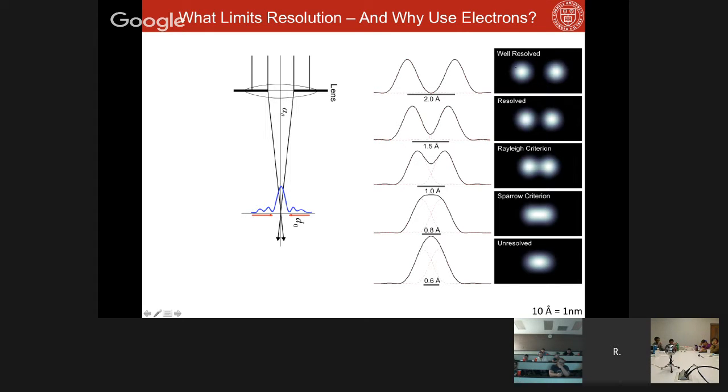So at the top right, I'm showing two objects. Let's say they're atoms, and they're spaced a couple angstroms apart. I guess I haven't really defined what an angstrom is, but an angstrom is a tenth of a nanometer. So 10 angstroms in a nanometer. Think atomic scale whenever I say angstrom. Think a tenth of a nanometer, and think on the scale of the spacing of atoms.